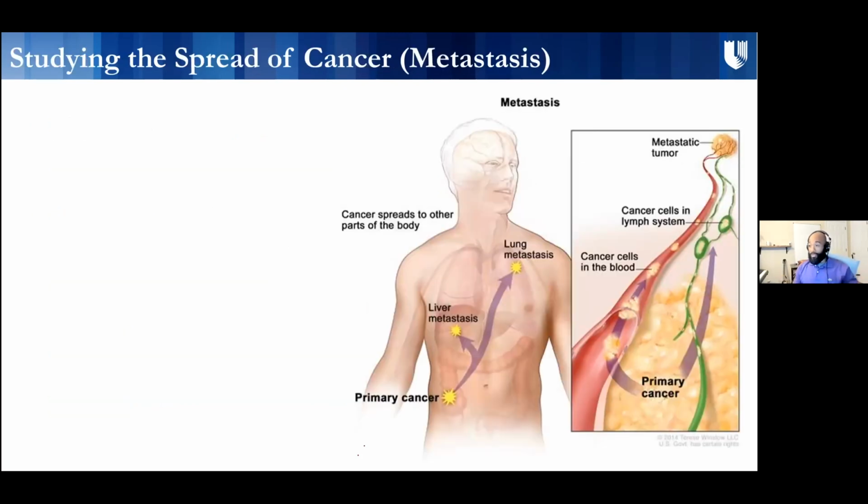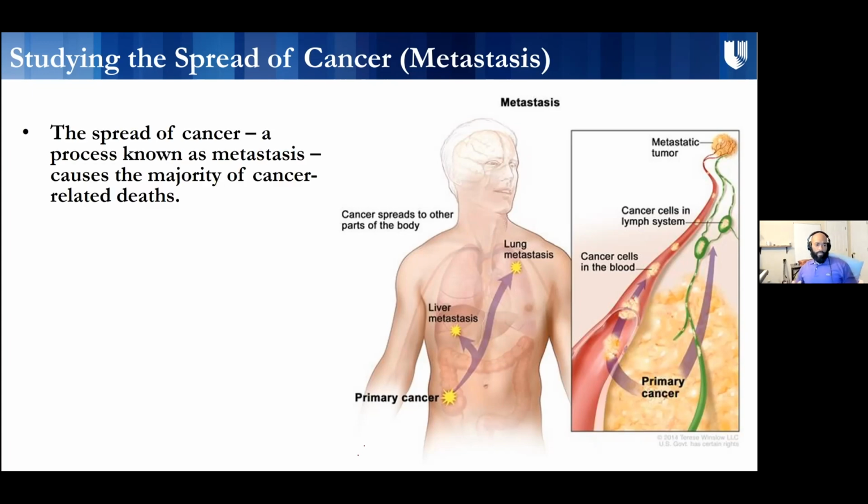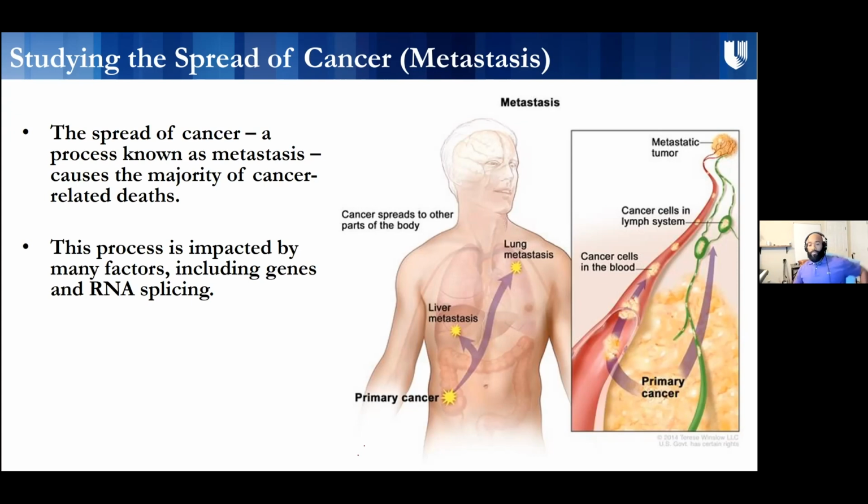One good example of this is cancer metastasis, which Jenny had alluded to previously. That's just the spread of cancer. For example, if someone has a cancer that originates in their lung, sometimes that cancer can spread throughout the body and start forming new tumors, maybe in the liver or even in the brain or other areas in the body. It's a highly regulated process in the body, but this process has been shown to be impacted or regulated by RNA splicing.